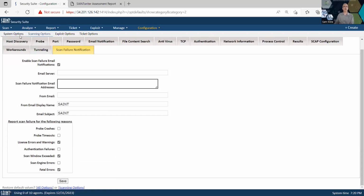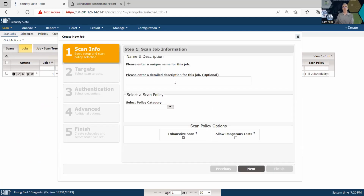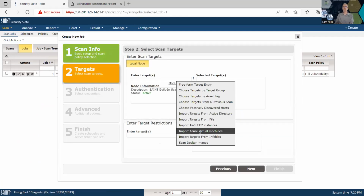I also mentioned before that there were some info blocks features. Let me go back and show you. So in St. Callisto, which is the current version now, we introduced some info blocks scanning features. You can now import targets directly from your info blocks machine. And there's this option here, import targets from info blocks in the scan wizard.